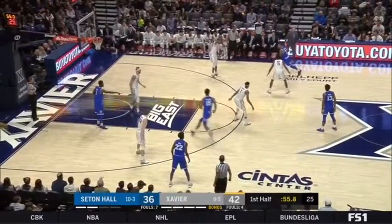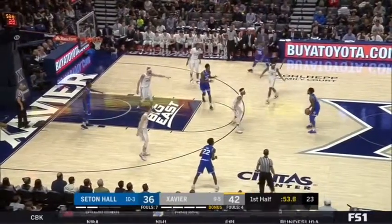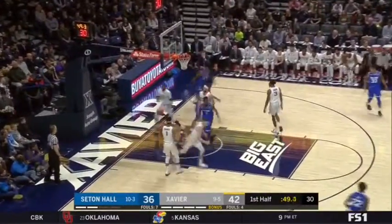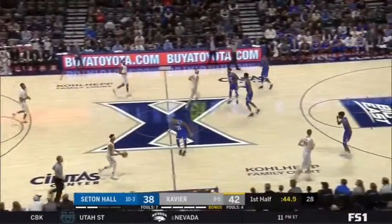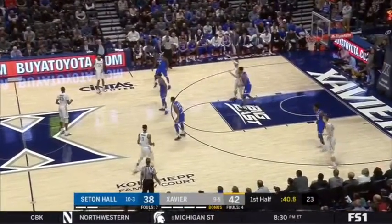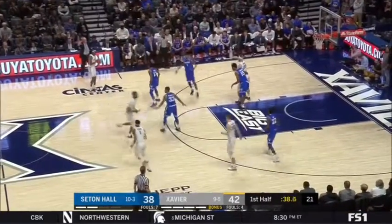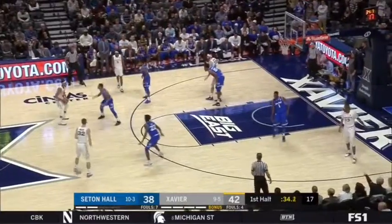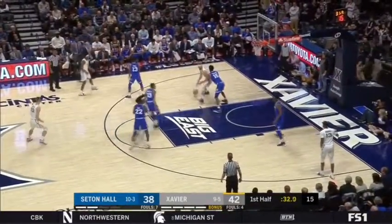Under a minute to play here in the first half. Powell to the hoop again with a finger roll. Just give him the ball, man. Just get him a touch. So with all that said, here is Seton Hall down by just four. When it looked like Xavier might run away, Seton Hall is able to keep themselves in this game. This Seton Hall team, they're fighters.